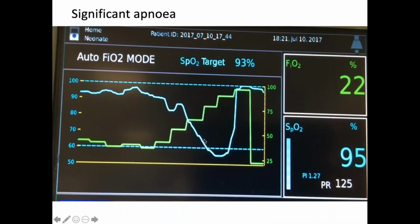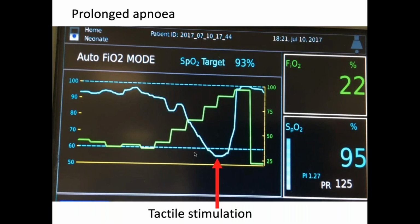Right, I mentioned apnea being a potential problem. This is a trace from the old Intellio2. So it's similar: here's the saturation wandering down and then taking quite a nosedive, despite the fact that the device is attempting to up the amount of oxygen delivery in this stepwise manner. But it's not until the attentive nurse comes along and provides tactile stimulation that you get recovery.